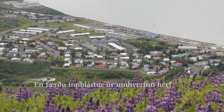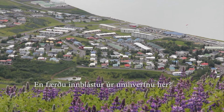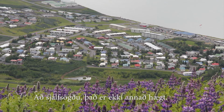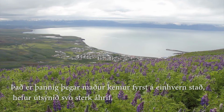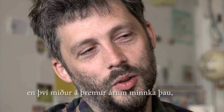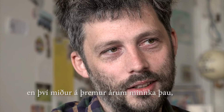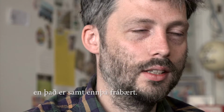And are you affected a lot by the surroundings here, by Húsavík and the people here? Yeah, of course. I mean, you can't not be. When you first arrive in a place, it's amazing how every time you look at the mountains and the bay, you're really blown away. And sadly, of course, over 3 years, you do start to lose that awareness of your surroundings. But it still is fantastic.